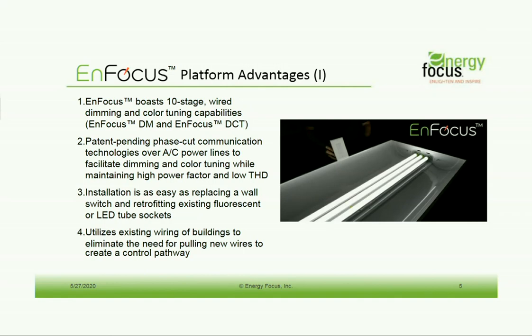Yeah, I was going to say that the secret of EnFocus is really this idea of briefly interrupting the power line to communicate with the lamps. That's how we can preserve the high power factor and low harmonic distortion, unlike, as we talked about, triac dimmers, for example. And because the signal can be digital, we can go beyond dimming to include, for example, color or other functions that we haven't even thought of yet. So I just wanted to add that, Mike.